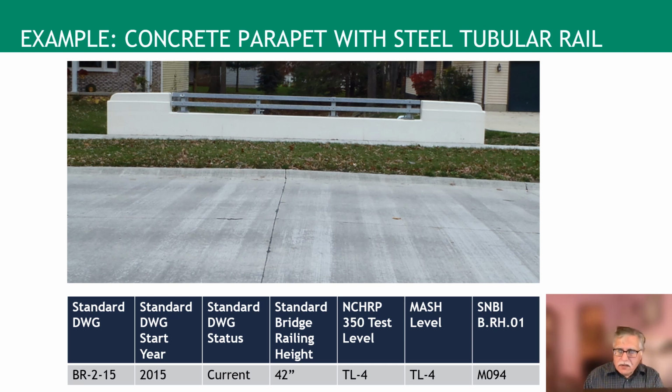Another example is the steel. It's a parapet with steel tubular rail, TL4. The guide provides all this information regarding the rail, including the height, so we need to measure the height and verify that. Material makes a difference. Aluminum hand rails are not crash worthy. Steel is. It's a newer rail. If you measure the rail height from the top of the steel rail to the top of the deck or the sidewalk, it should be 42-inch. 42-inch is a good height for crash worthiness to meet those test levels. This is a MASH test level in 1994.